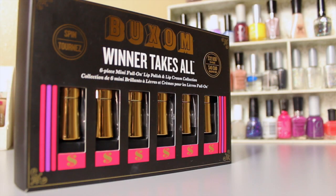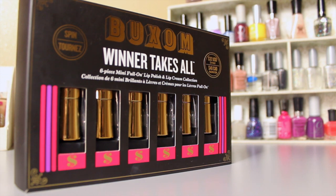Another thing that I just put into the same container that it came in is the Buxom Winner Takes All. I love these Buxom lip glosses. They're amazing. I love the formula. They have a tingly sensation.